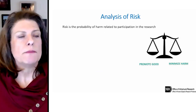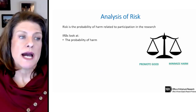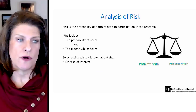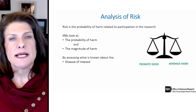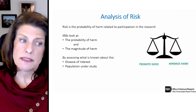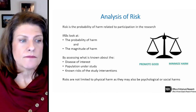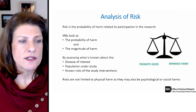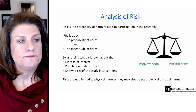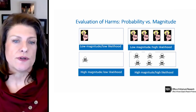Risk is the probability of harm related to participation in the research. And IRBs need to look at the probability of harm and the potential magnitude of harm. They do this by assessing what is known about the disease of interest, the population that is going to be studied, and the known risks of the study interventions. Risks are not limited to physical harm, as they may also be psychological or social in nature. Potential harms exist on a spectrum.